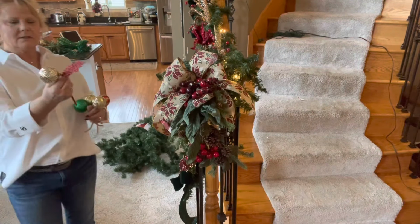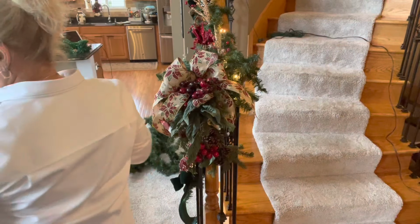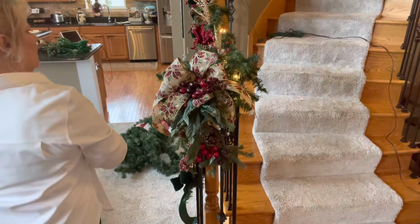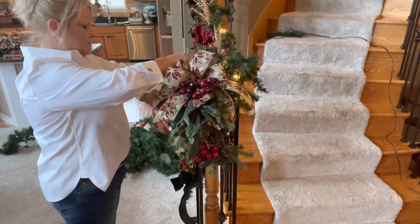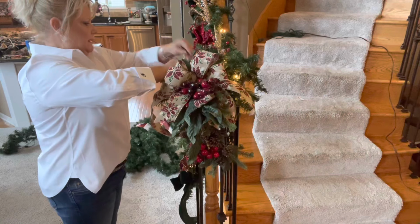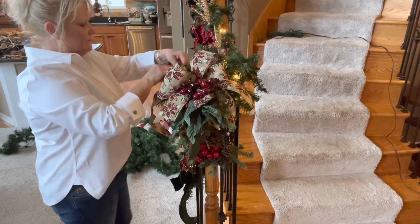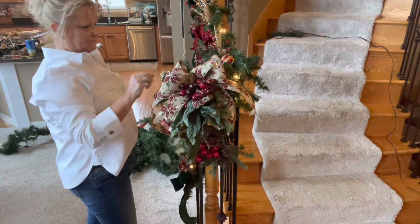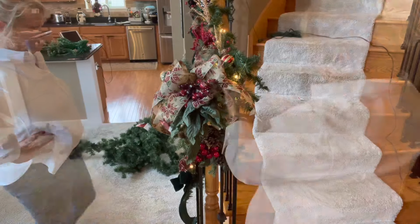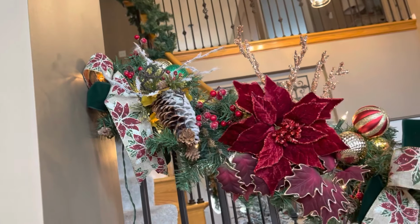All right, so I'm just gonna take a couple of these here that we had strung together and add them in randomly here. That's what I love about using pipe cleaners. Easy peasy. So here we are, completely finished.